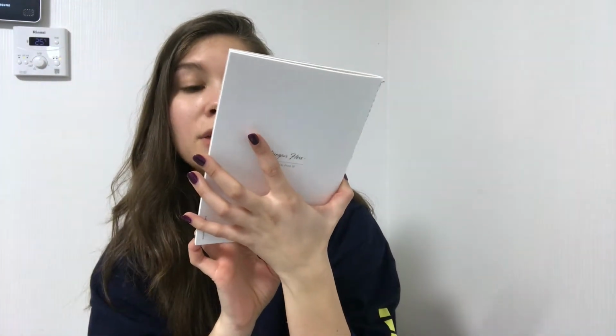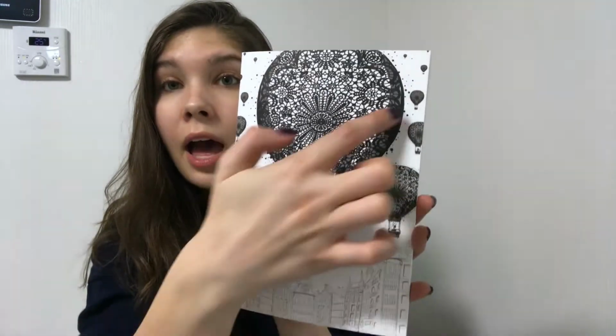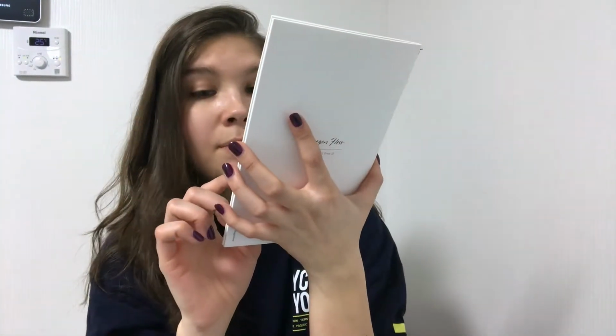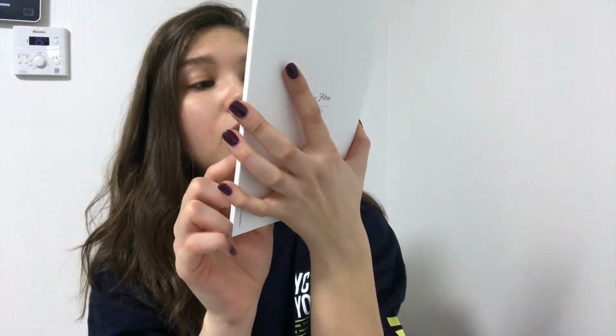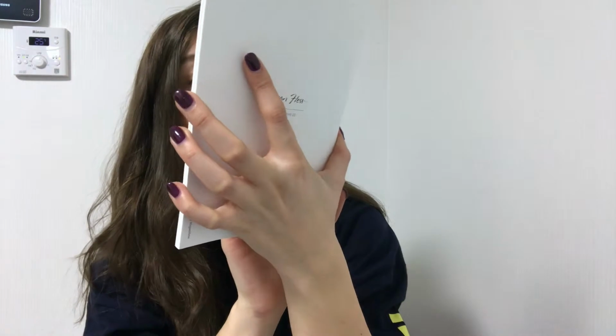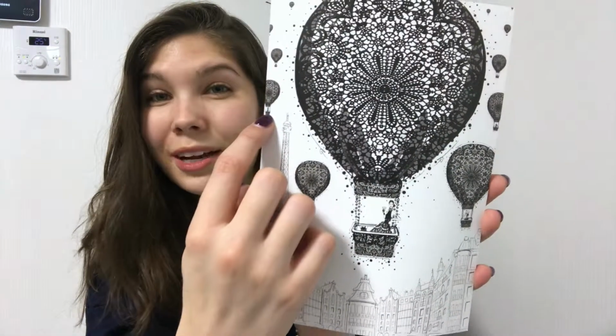And there's actually, I'm just noticing this now, almost all of the hot air balloons around have people inside. Like this one has a couple. This one has another woman. There's something happening here. I'm not sure. I can't see it. This notebook has no lines inside. It's just plain white paper.